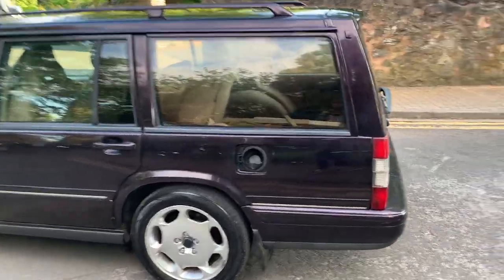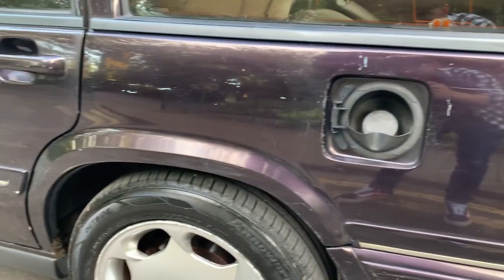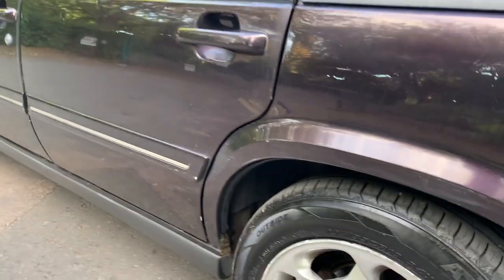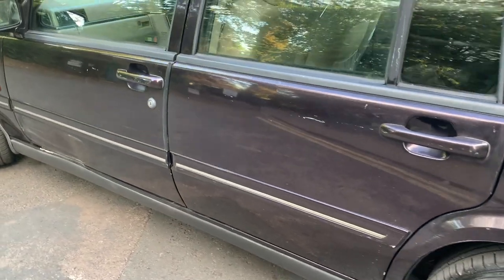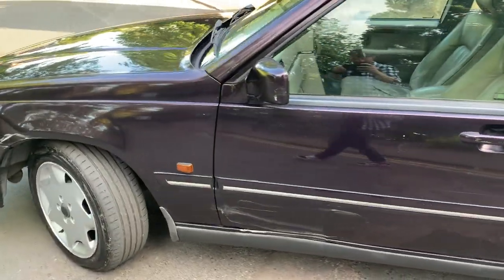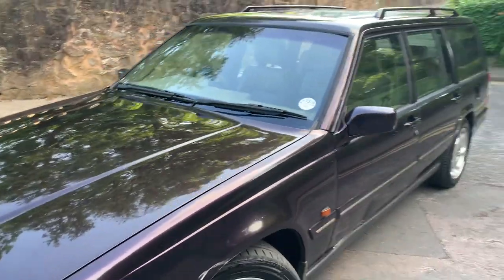I'll show you some of the imperfections. Now, there's basically trolley marks and dings and dents all over this car, but the key thing is, prior to me having this car, I don't think it had ever been cleaned. I bought this off a chap who acquired the car when he sold a camper van. And the chap who bought the camper van off him said to him, can you take my car in part exchange? So he took it in part exchange.